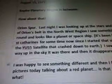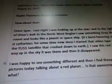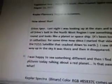I saw this red planet way up in the sky. It was there, and then it disappeared. I was happy to see something different, and then I find these pictures today talking about a red planet. Isn't that awesome, or what?